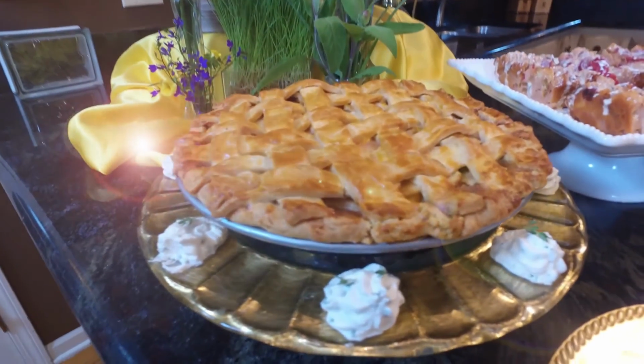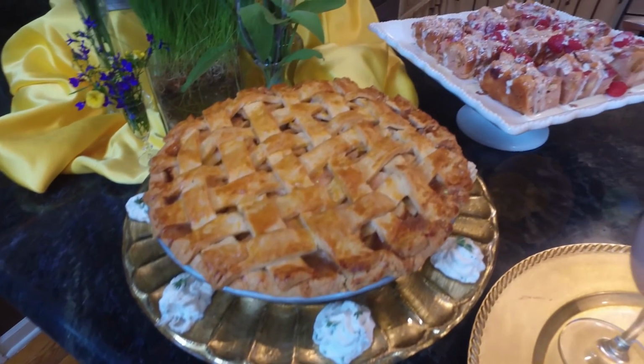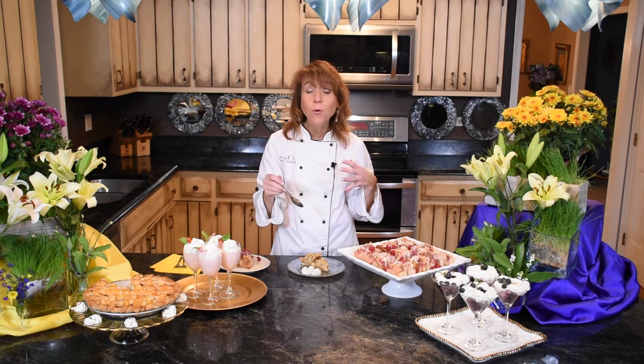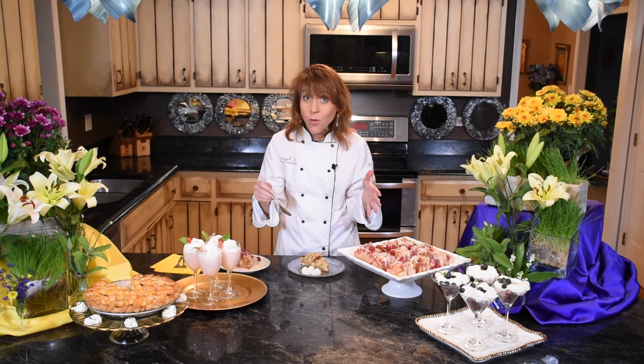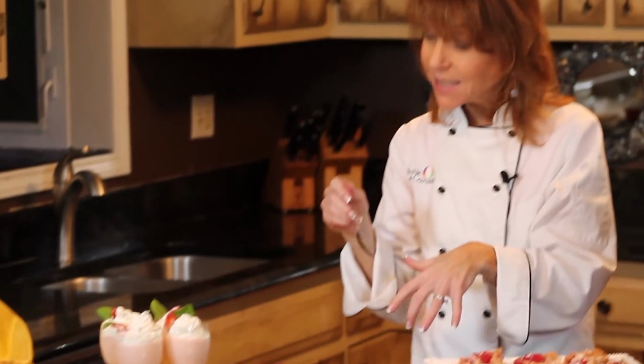Okay, moving right along. Apple pie. There's not much you need to do to apple pie. It's perfect the way it is. But let's just say we wanted to. I have done fresh thyme mixed into my whipped cream. Now, I didn't want to put it on the pie because not everybody likes it a la mode, so I put it on the side.